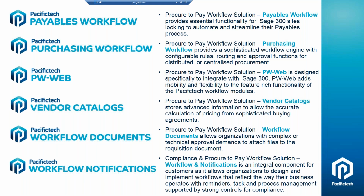PW Web gives you a lot of control and remote functionality, where you can do web requisitions, for example, on your purchasing workflow. You can do remote approvals on all of these workflows. Vendor catalogs works wonderfully with our purchasing workflow, where you can control vendor supply agreements for pricing, expiry dates, and such, where you can either suggest or actually force people to buy from specific vendors.